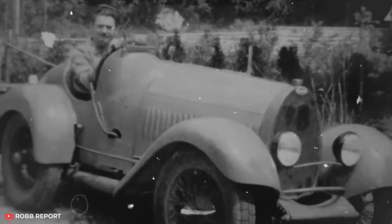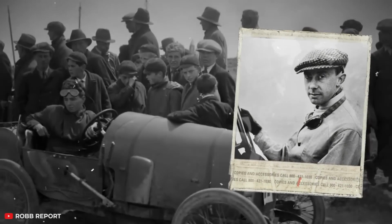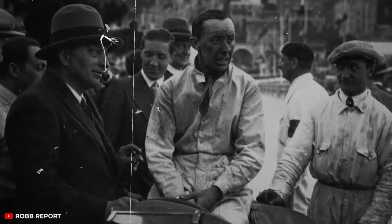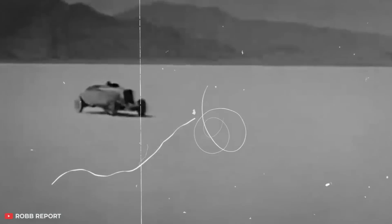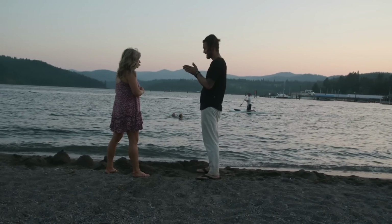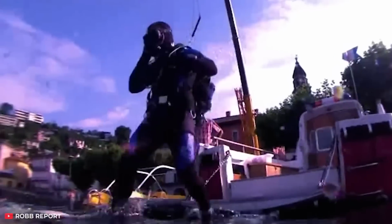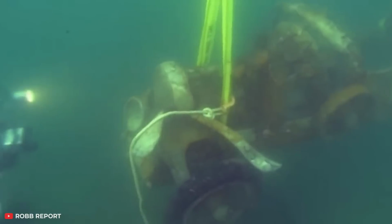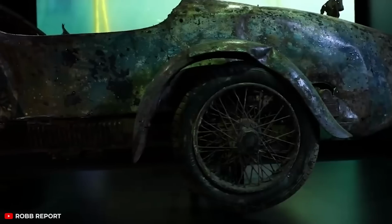A legend says that back in 1934, the famous French racer René Dreyfus lost a poker game to a Swiss. He had no money with him though, so he couldn't find anything better than to pay his debt with an excellent Type 22 Bugatti. Well, then something went wrong, and the car ended up at the bottom of Lake Maggiore, located right on the border between Italy and Switzerland. For a long time, locals passed this legend from mouth to mouth, not really believing it was real, until in 2009, the legendary car was actually lifted from the bottom of the lake, and it preserved quite well.